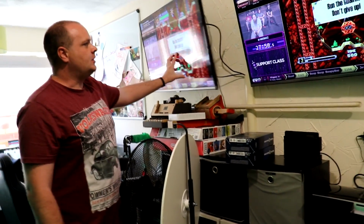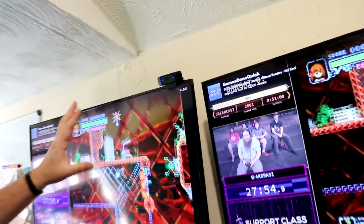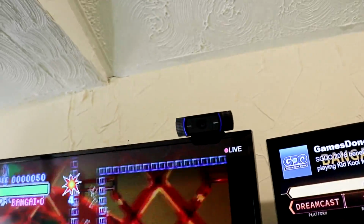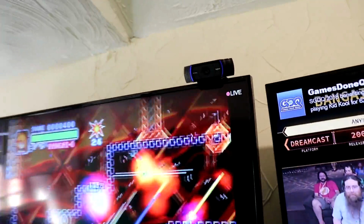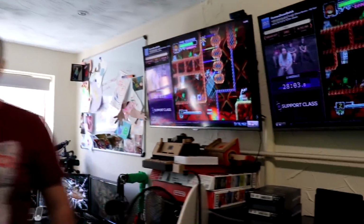But what you'll also notice on top of here is a Logitech C920. Now this is for some stuff that we're doing soon that's difficult to do in this room, but we're trying our best to make it work. But this actually focuses on this monstrosity here, which is our green screen wall.